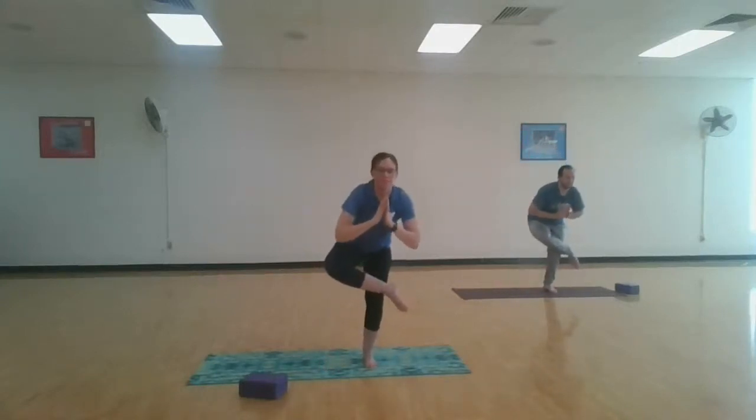Inhale and exhale. Inhale up. Exhale to chair. Good. Let's go ahead and inhale up. Come to mountain. So again, looking for that not natural spine, but neutral spine right where we started.